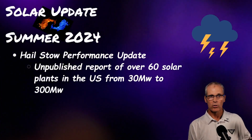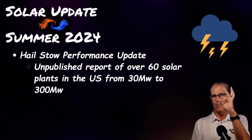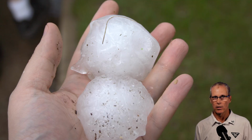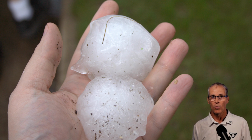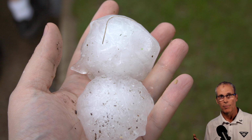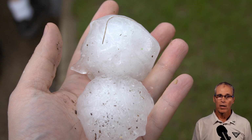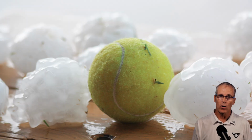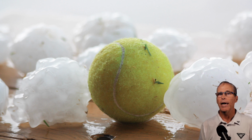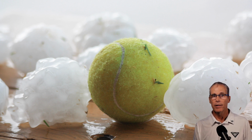Remember that hail-resistant modules, and we'll talk about the resiliency, are tested against hailstones about that big, so about 3/4 of an inch. This is the kind of hail that we see in reality in places like Oklahoma and Texas. So the performance of the stow systems that I'm talking about has to be kept in light of what kind of hail was hitting them. Now realize that we call it tennis ball size hail. This is not what the modules were tested to. So we would not expect, even with a hail stow system, for the modules to survive this kind of hail, right? They weren't designed for it.